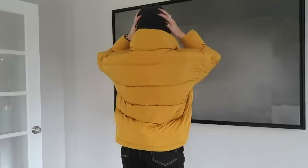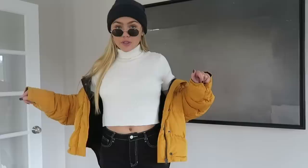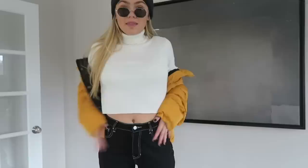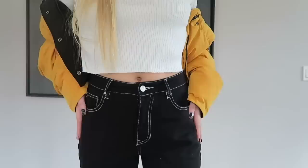Underneath it, I have this short sleeve white turtleneck, which is very in right now, which I didn't expect to be in. But this is super comfy, and I love the fit, how it's a little bit cropped, so it's not too grandma style. These jeans are my favorite from the PacSun jean collection. These are the stoned black mom jeans, and I love the way these fit. I love the detailing on these, and I think they add something very unique and cool.